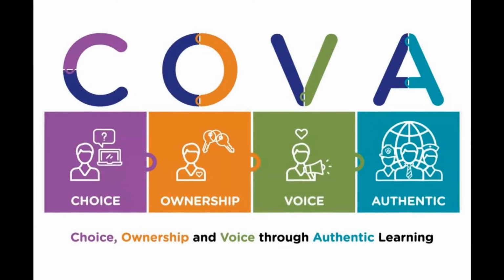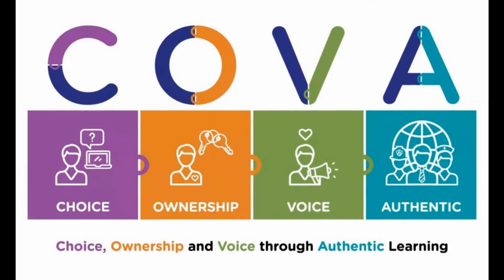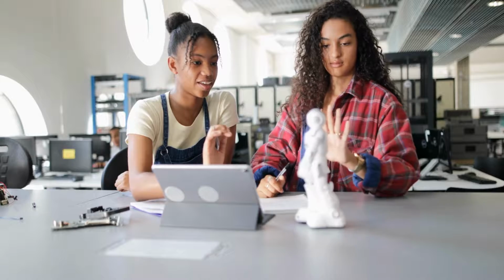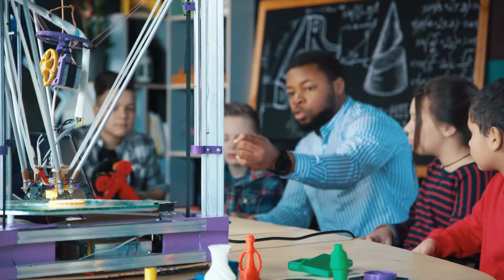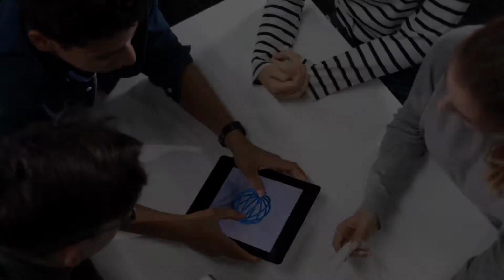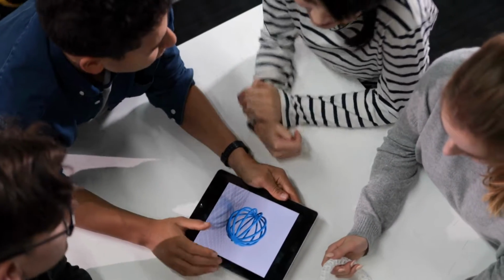Along the way, they are provided structure through the COBA model to complete both hands-on and digital projects as they apply the information that they are learning. By encouraging creative growth in our students, we can better engage them in learning and help them make deep and meaningful connections to the content.